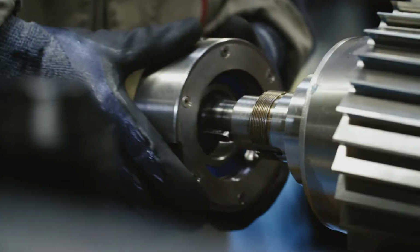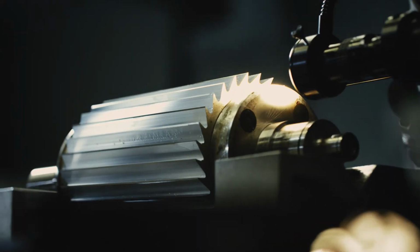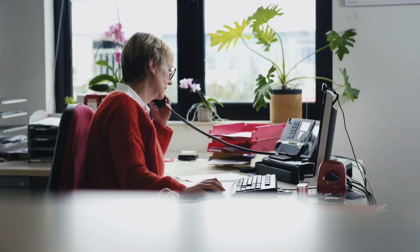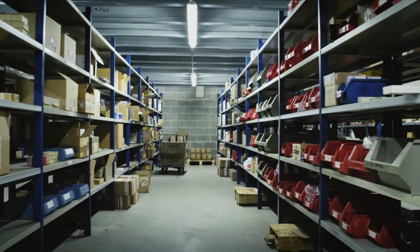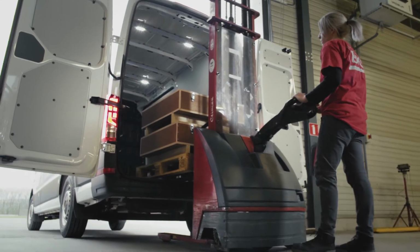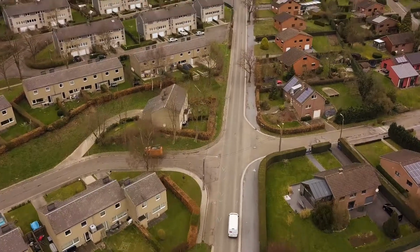All you have to do is disassemble the knife. Our BKS van picks it up and passes it through our quality control to determine whether the cutter needs grinding or replacement. The status and progress of an order is easily checked on our online platform, and because of the amount of stock, a replacement doesn't have to result in extra downtime. We package the new or revised product and get it back to you the same way we got it, except much sharper.